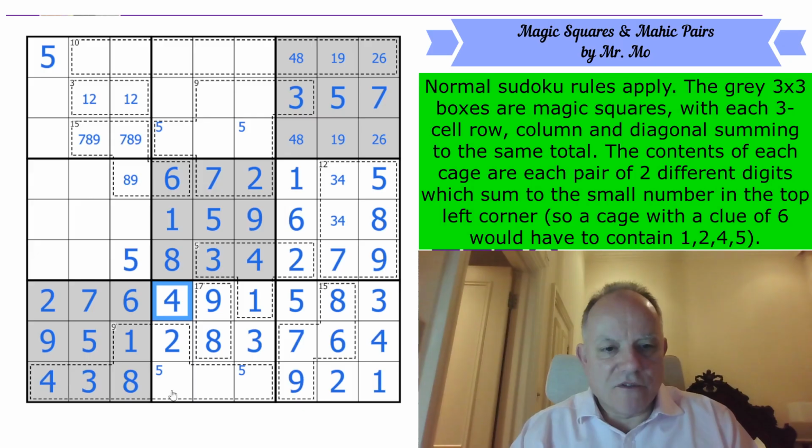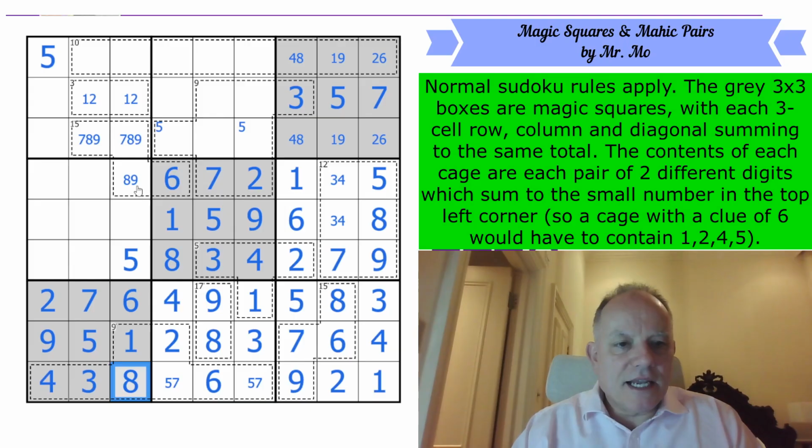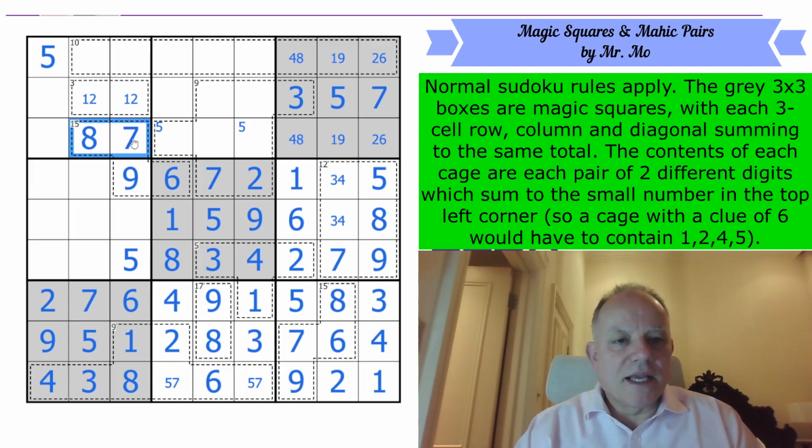So we can put in a 4 here. What have we got? 5, 6 and 7. That's got to be a 6 because there's 5 and 7 in the column already. Then we have a pair left over. So 8 now is looking at that cell. And I think this cage is complete here with 8, 9, 7, 6.